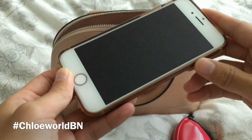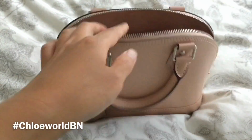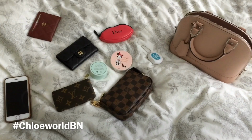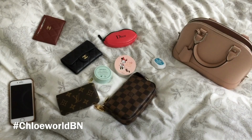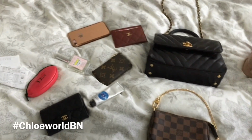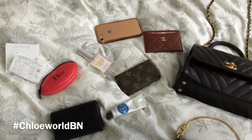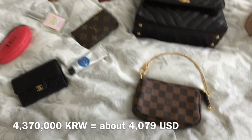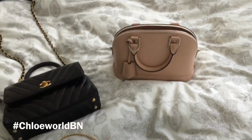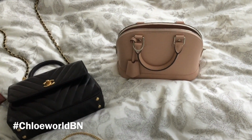To be honest, I feel the Louis Vuitton Alma BB bag is more practical for me because it holds more and it's easier to open and access. Of course, I know the Chanel bag is on another level. The price is much higher, it's more than twice. It looks more luxurious, fancier, prettier, people value it more. But I don't know, I paid over 4.3 million won in Korean currency and I'm still not sure whether this bag is worth the price or not. I love them both though.